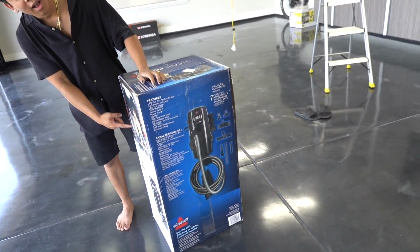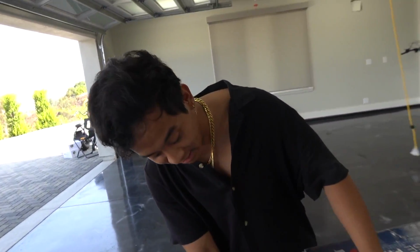So we need to figure out where we're gonna mount this, but first off, let's go ahead and unbox it. It comes with keys? It does come with kids, yes. And it's you. You're the kid it came with.